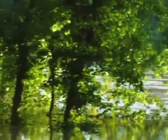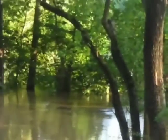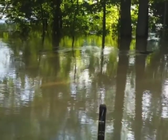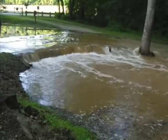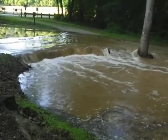We're here at the campground where it's flooded. It's pretty still. And we can barely see the top of the picnic table, and we can see the top of the grill over there. At least the bathrooms are out of the water. Here's that little earthen dam crossover. The water's just rolling over it.